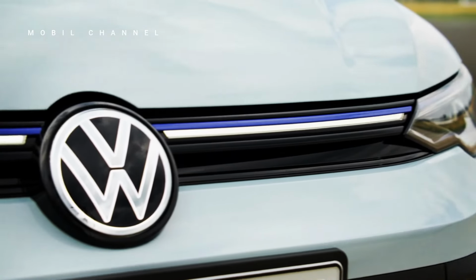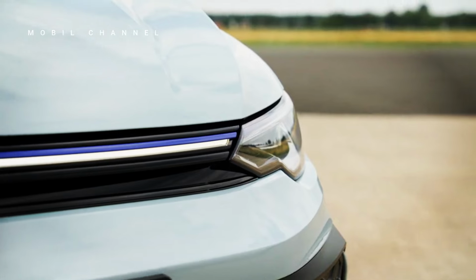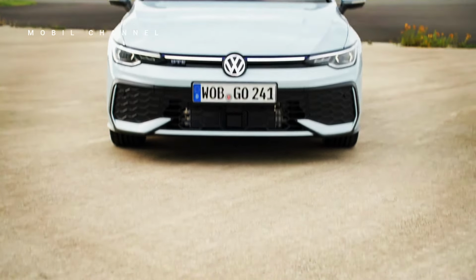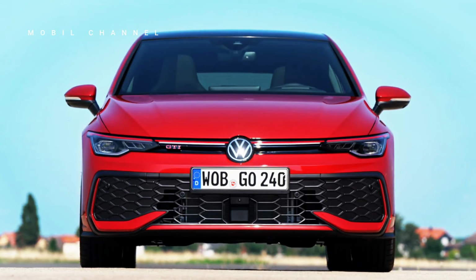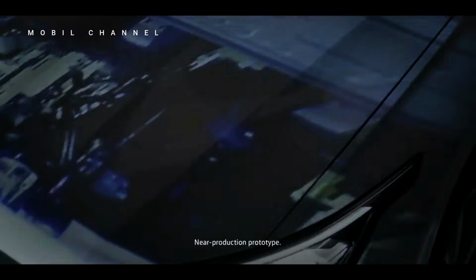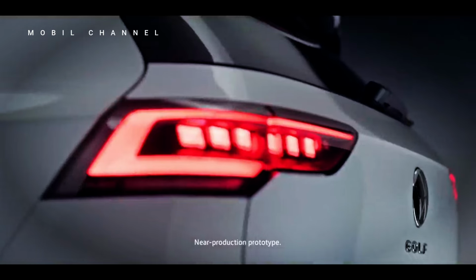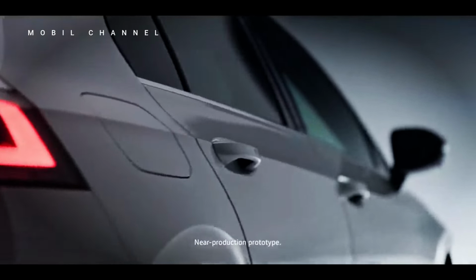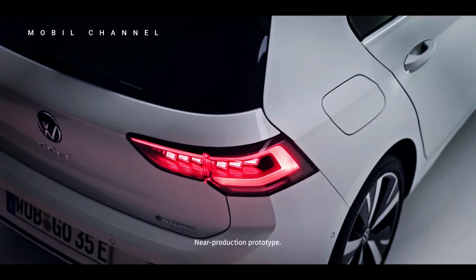Advanced safety features. Safety is a paramount consideration in the Golf facelift, with Volkswagen incorporating advanced safety features to enhance driver and passenger protection. From adaptive cruise control to collision avoidance systems, the Golf remains at the forefront of safety technology, providing peace of mind for those on the road.